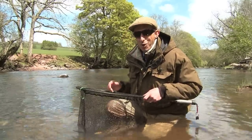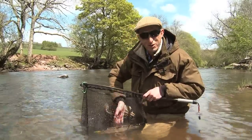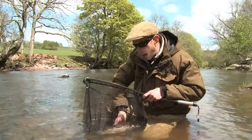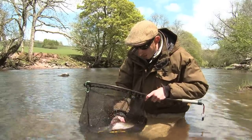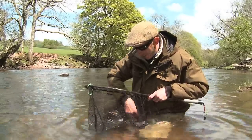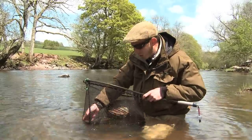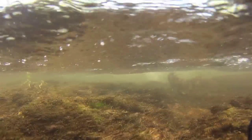Well, here we are on the River Usk, and another personal best for me. Now, I've landed a good 2 pound, if not a little bit more, wild brown trout. It's an absolute beauty. I'm just going to try and hold it. It's been a bit of a wriggler, it's got loads of energy. It's got a really fat belly. Looks like it's been eating.